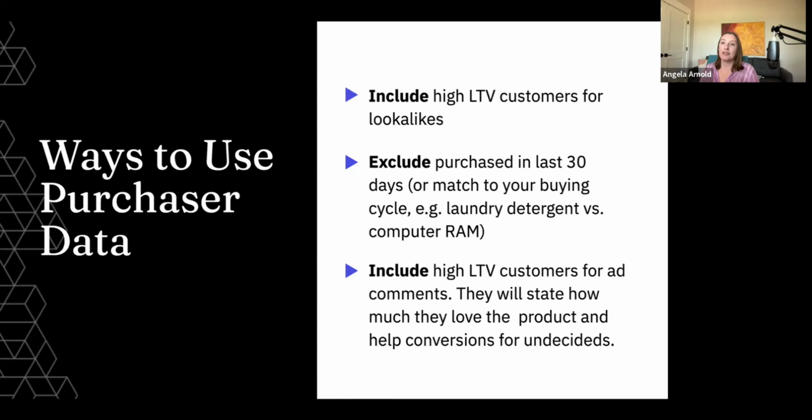And then the last one is my favorite tip. Include those high lifetime value customers for your ad comments, meaning when you're running a prospecting ad, include the people who already bought your product and already love you. Yes, you're spending money to show ads to people who know who you are and have purchased, but what they'll do is they'll comment on the ad.